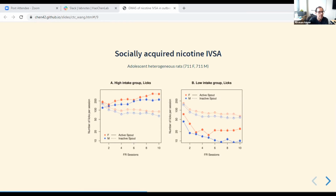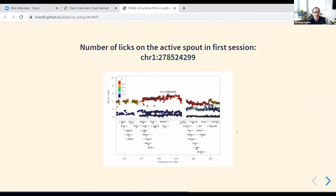So I think we're having the same problem. Isn't that right? I'm still seeing socially acquired nicotine IBSA. According to the URL, it looks like I'm seeing slide 9, if that's more helpful to you. So now it should be. Now I see it, yes. Maybe my computer is so slow.